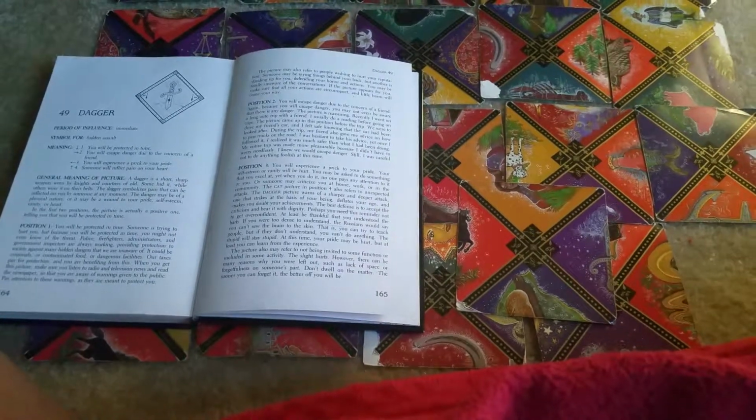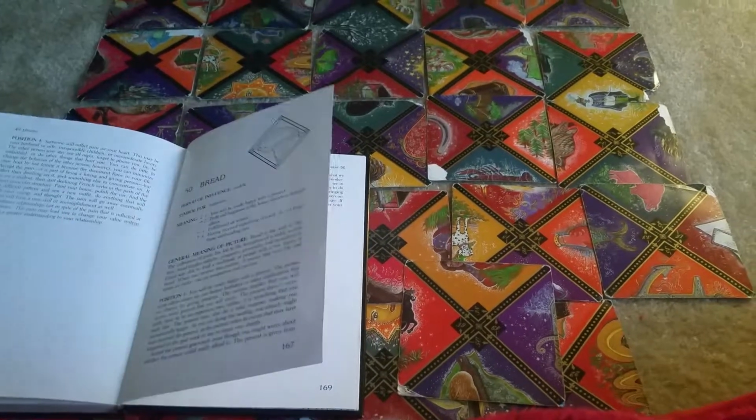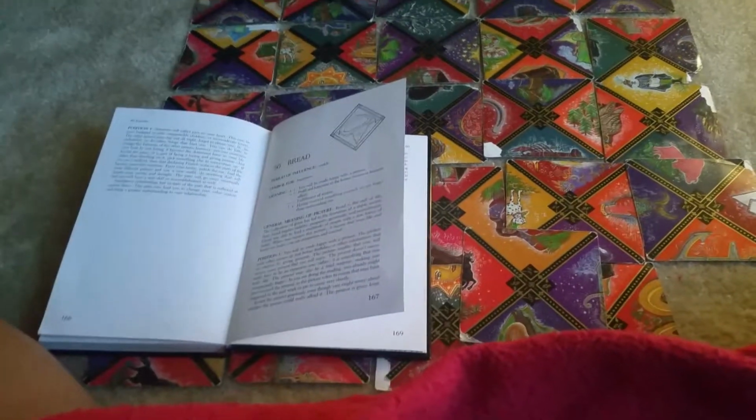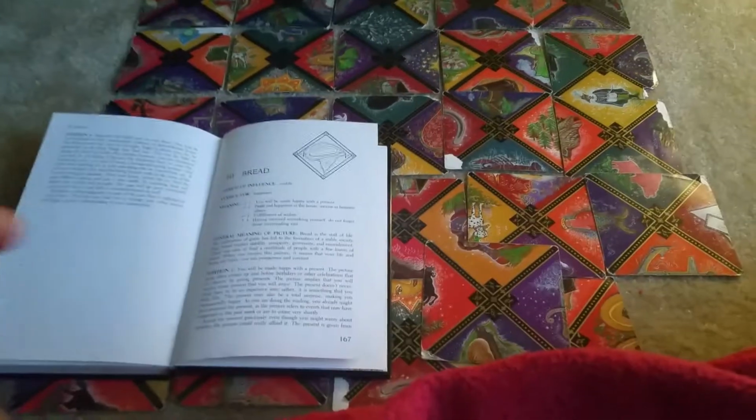So in the right position, that means profit and happiness, and success in business affairs. So currently right now, maybe the good news is that job, because bread is all about income. And then in the down position, it's saying that you'll be made happy with the present.